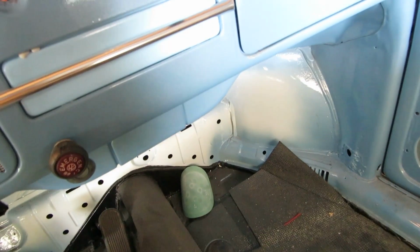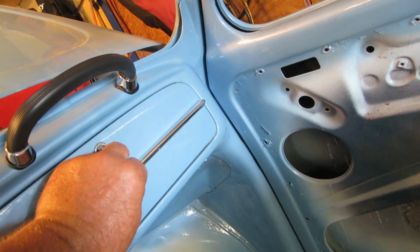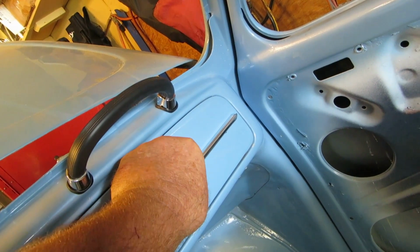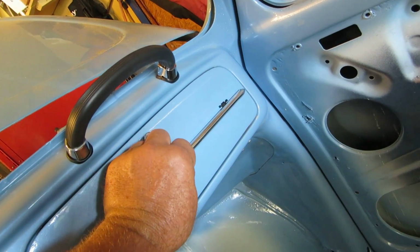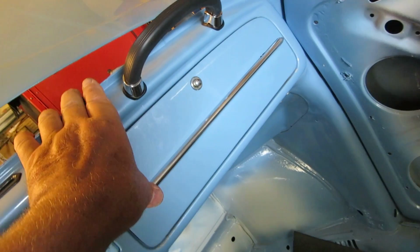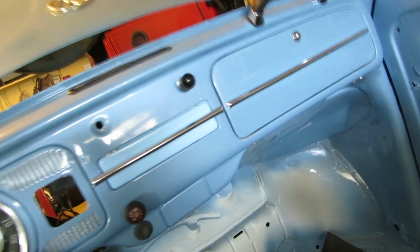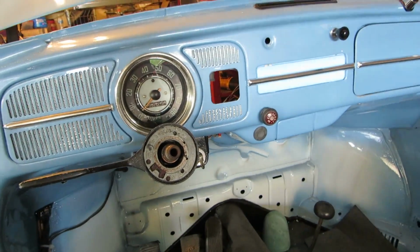The bullet ends go towards the end, of course. So I can clip that on there with one hand without making a big old mess of things. There we go. Come over a little bit. There we are. Looks kind of weird with those on there, but it's the way it's supposed to be.